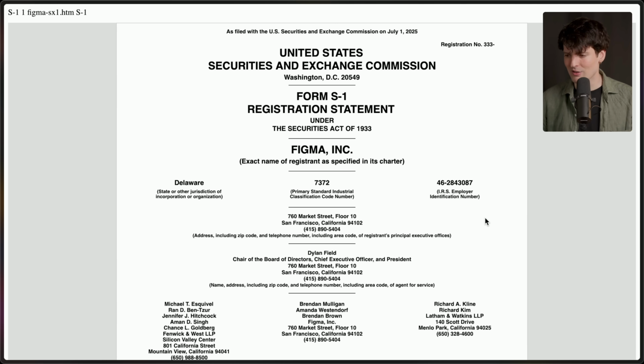This is really interesting, especially if you've kept track of the history of Figma, in particular, the Adobe acquisition that was barred a few years ago. This is a wild ride. I am so pumped to break it all down with you guys.